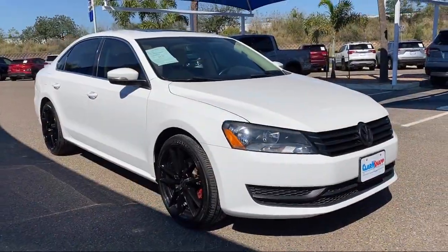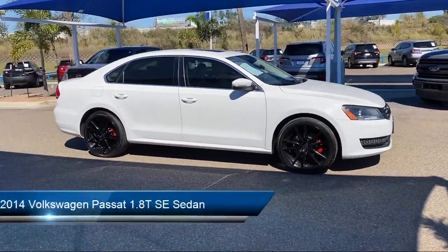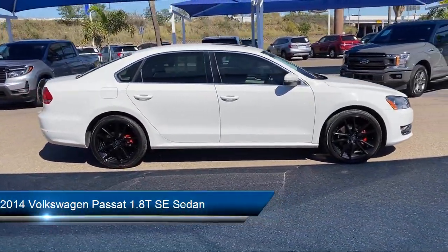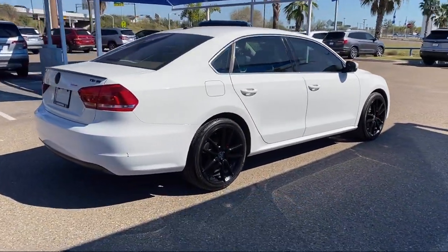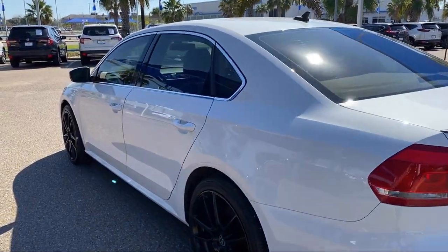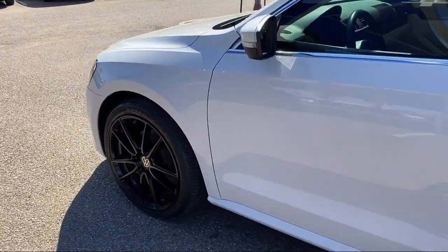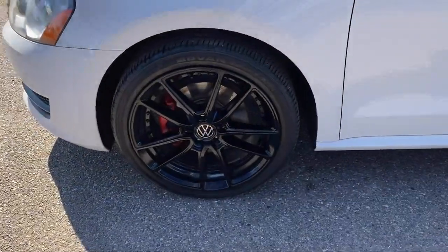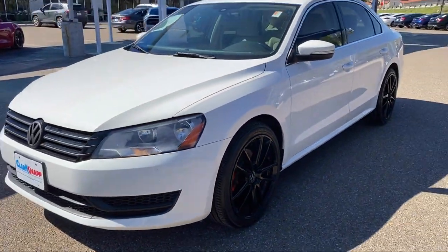And here's a look at another one of our great vehicles from our inventory. It comes equipped with keyless entry, leather-wrapped steering wheel, heated door mirrors, fully automatic headlights, rear view camera, heated front seats, dual front side impact airbags, split fold-down rear seat, Sirius XM satellite radio, air conditioning, and has less than 70,000 miles on the odometer.